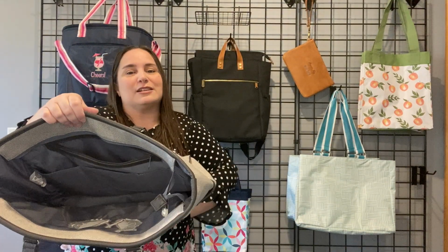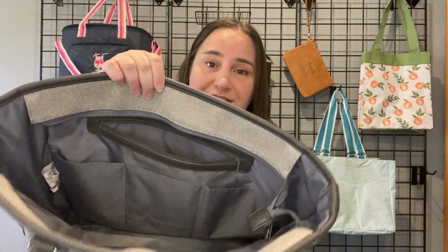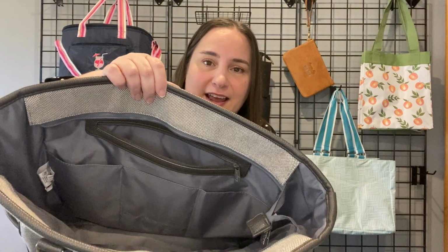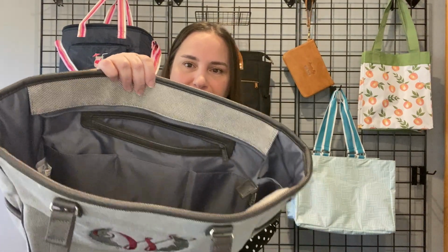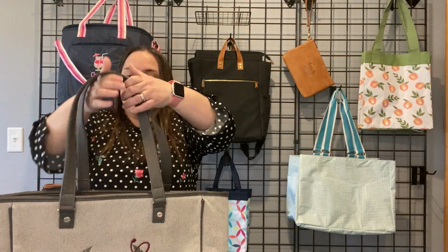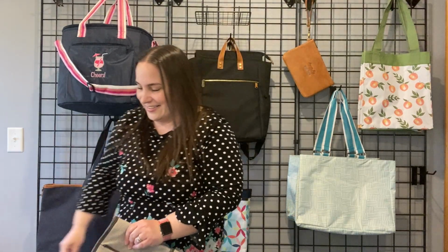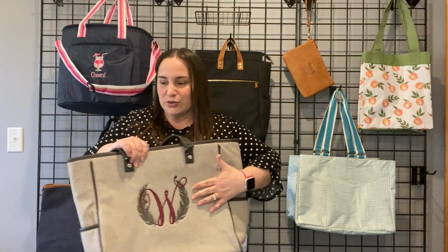This is your classic work tote, right? It does have 3 flat pockets and then a zipper pocket on the inside there, and there is a zipper closure on this. This is really just an awesome, awesome work bag. I can't even fit it in the shot, it's so big. So that is the Cindy tote.